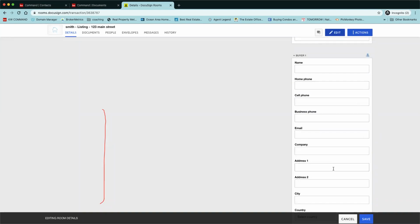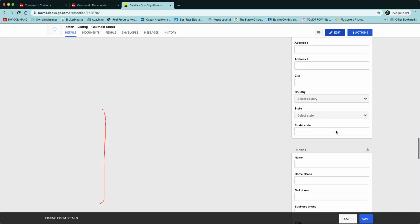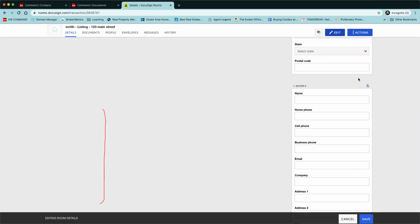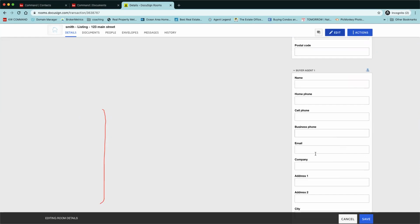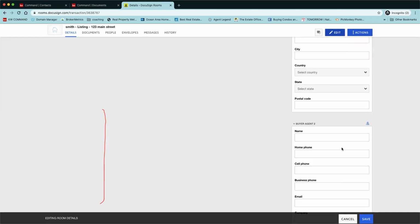Buyer 1, in this case, we're doing a listing agreement, so we wouldn't already know the buyer, but later down the line, if you're doing a buyer doc or an as-is or whatever, you can fill in buyer 1. Buyer 2, same thing, spouse or partner in the purchase. Buyer's agent 1. So if you get details from the other side, or if it's you, and buyer's agent 2. So if you're co-oping or partnering or anything like that.